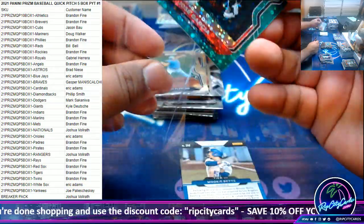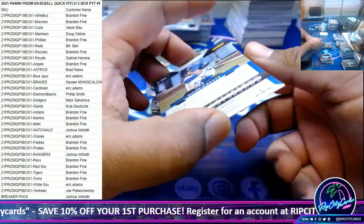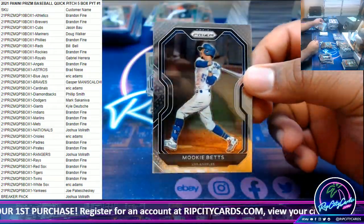Jose Garcia for the Reds, green, which again, not numbered. A tier 3 Mookie Betts, Dodgers.